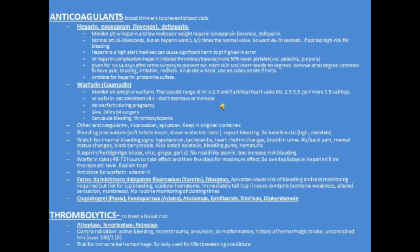Another type of anticoagulant is warfarin, which is known as Coumadin. So with this, you want to monitor the INR and PT. So the other one was the PTT, and this one's the INR and PT. The therapeutic range of the INR is 2 to 3, but if someone has an artificial heart valve, it's 2.5 to 3.5. With warfarin, vitamin K could affect it. So you want to tell the patient not to increase and not to decrease the level of vitamin K they're eating, to remain constant. You do not want to give warfarin during pregnancy, and you want to stop it 24 hours before surgery. As with all anticoagulants, it could cause bleeding and thrombocytopenia.